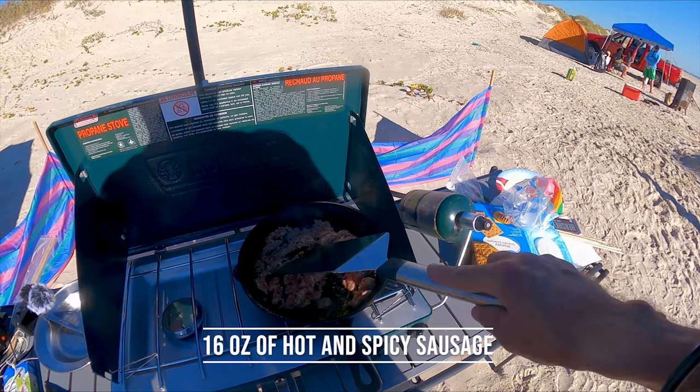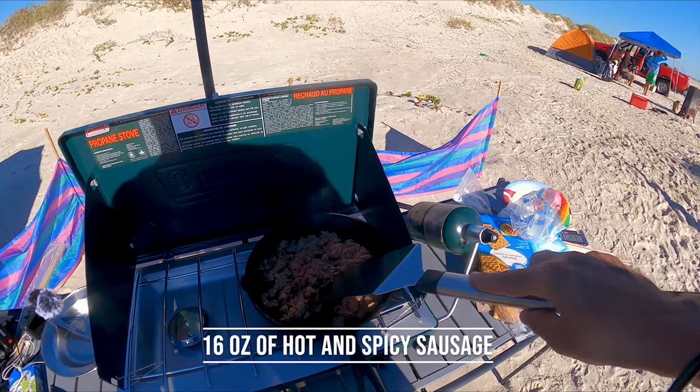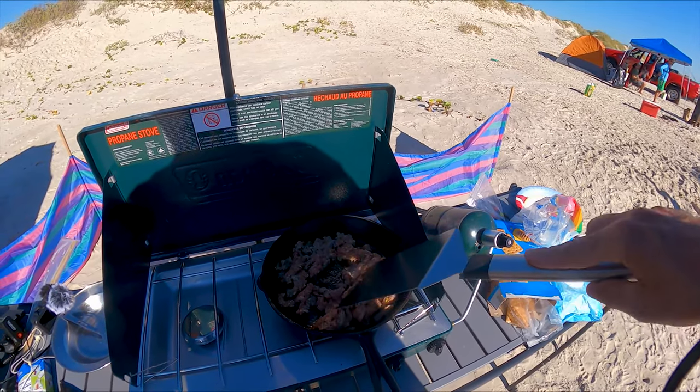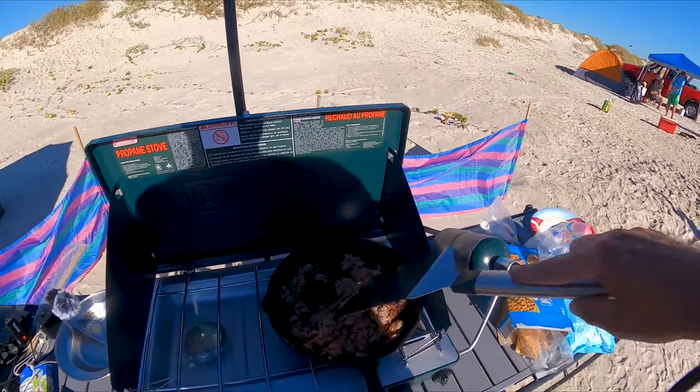Getting the sausage all browned. And then we'll cook the potatoes in the sausage grease. And we'll be good to go with some eggs and some spinach and corn and peas.